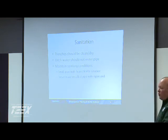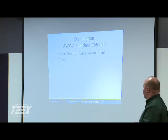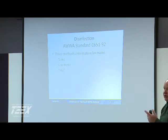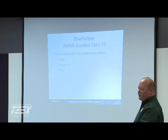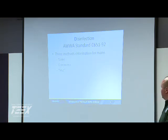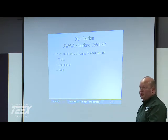If you do have to leave it for a while, cover it up. Then there's some methods for chlorination: tablet, continuous, and then the slug. Obviously, with the requirements from Tennessee, you don't want to have to slug it. That's a lot of work. So I guess if y'all are swabbing, that's all you need to do. Then you're flushing it and you're sampling it.